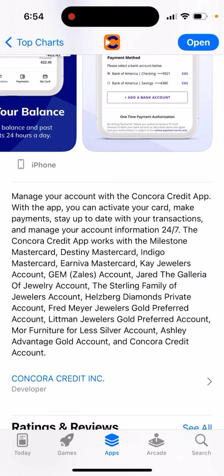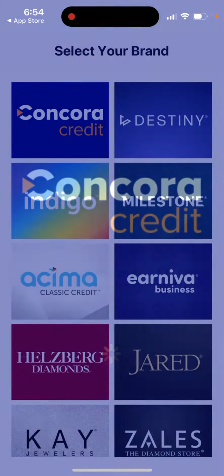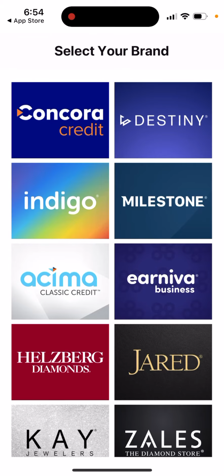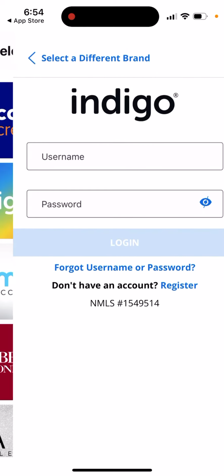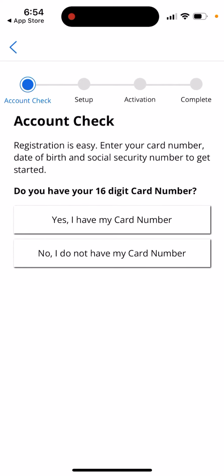Like so, you can see all the types here, and then you can just open it up, and then you just see it here. Select your brand. So I don't know, Indigo. And then you just need to log in or register.